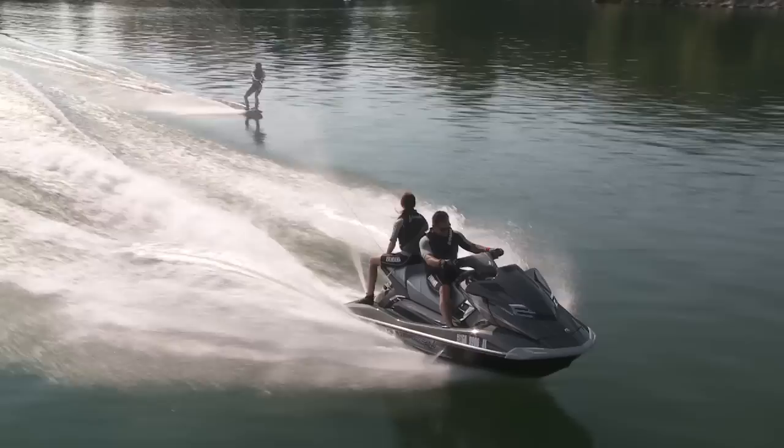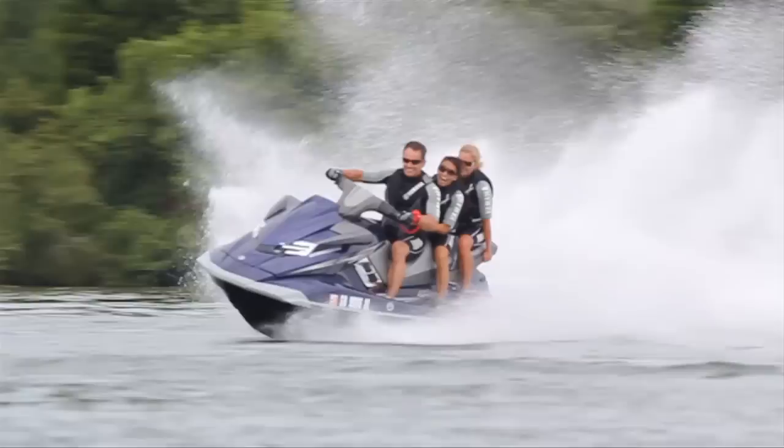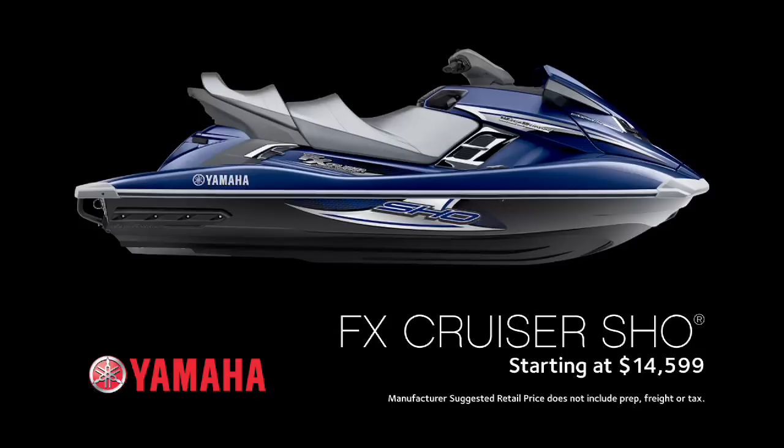The all-new Yamaha FX Cruiser SHO, delivering the perfect three-passenger luxury riding experience at a stunningly affordable price. Available in carbon and yacht blue metallic, starting at $14,599.